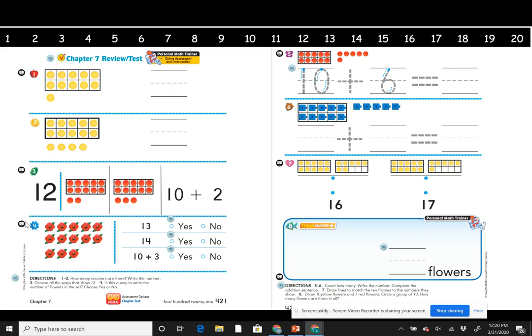Number 4 says, is this a way to write the number of flowers shown in the set? Fill in the bubble for yes or no. So right here I see 3 choices. I see a number, yes or no. I see a number, yes or no. And I see a math sentence, yes or no. You're going to count the flowers and fill in the yes bubble or the no bubble, if this is a way to label the number of flowers. Go ahead and push pause and push play when you're ready to move on to page 2.